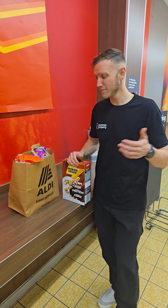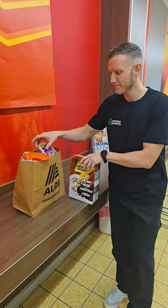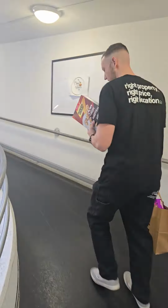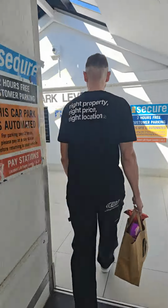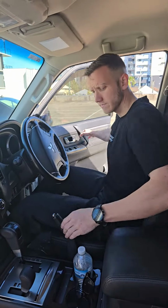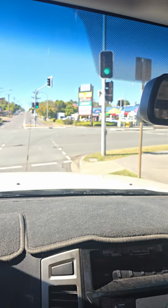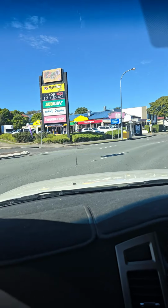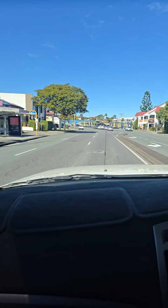And now we're heading to Coles to see how much it costs there. We're off, ladies and gentlemen. I'm tempted right now to go via Subway. But I'm saving my pennies for this house deposit, so we're not going to do that.